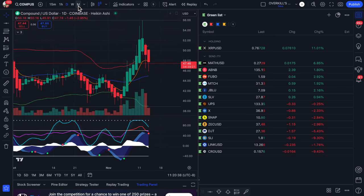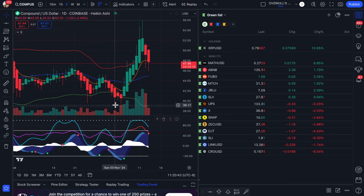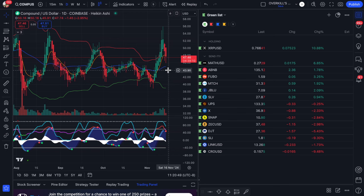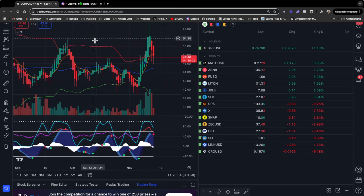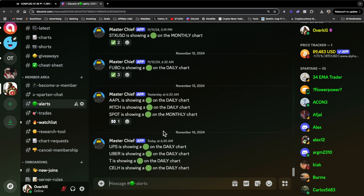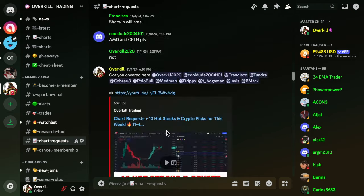So the monthly is giving you the green candle here on COMP. I really like that candle there. I like that call out. And again, I'd be looking to enter on this thing when it gives you another green dot. I think that'd probably come around $44 to $42 when it happens. Watching that one this week. I'm going to go ahead and add that one to the watch list, and we'll keep an eye on that one. Good call out there, that was COMP.